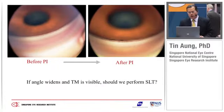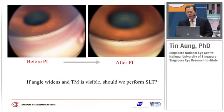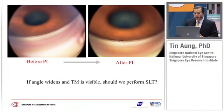Here's an example of a patient with angle closure glaucoma. As you can see in the picture on the left, he has no angle structures visible. However, after laser iridotomy, you can see that some angle structures become visible, and you can see the trabecular meshwork within this picture, and this is where you can perform SLT in the part of the angle which is open.